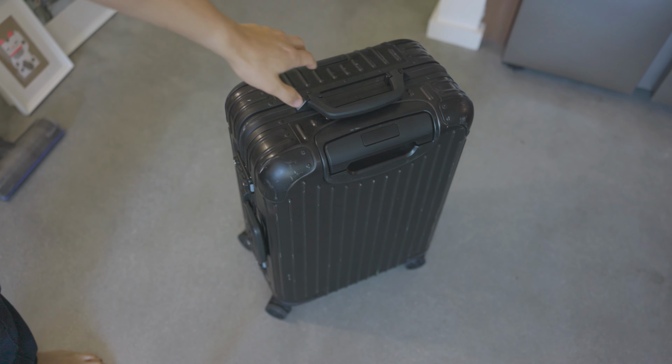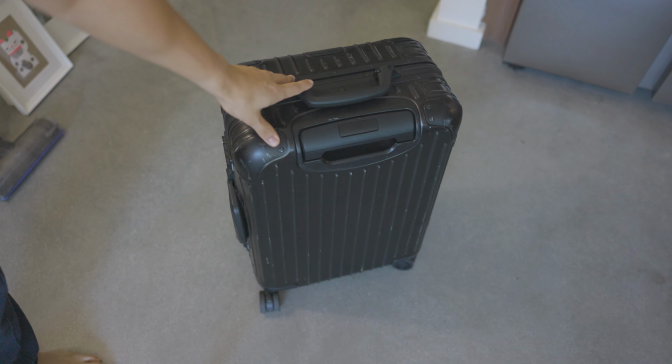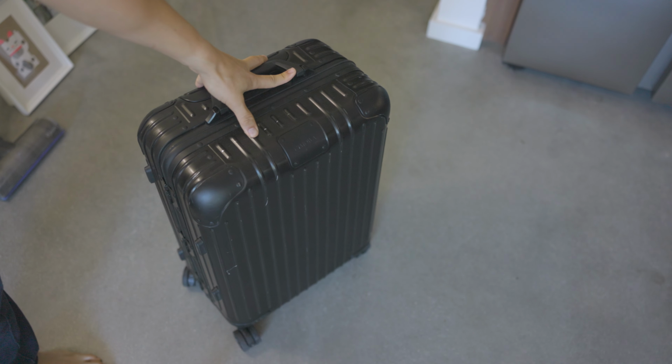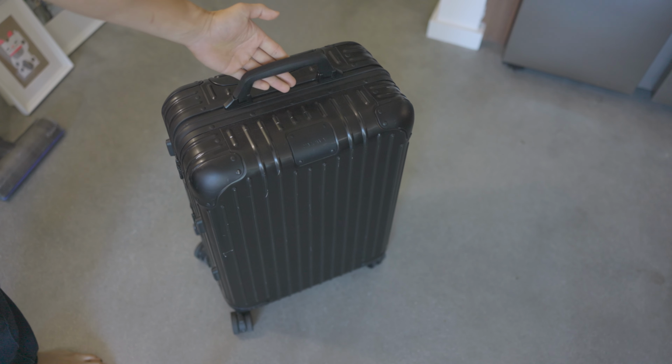When you talk about luggage, there's no doubt that you can bang this around and it'll stay. It'll be okay. It also has a warranty that allows you to bang it around, and if something happens with it, you can actually get this repaired or replaced. I haven't actually used that yet.